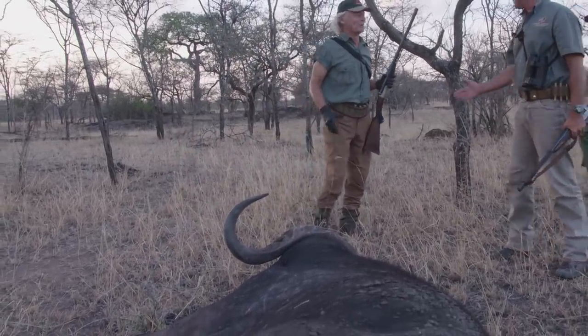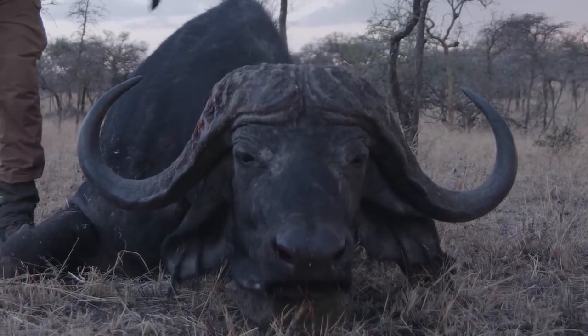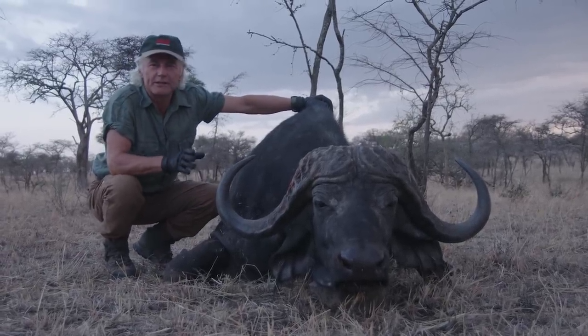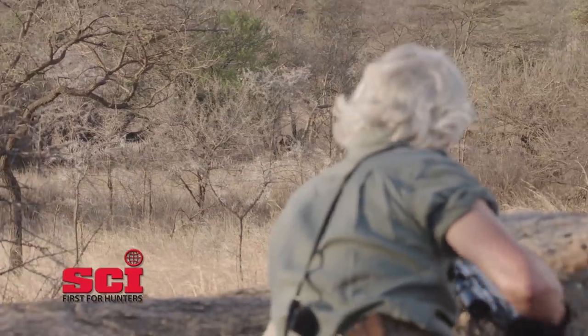What a bull, huh? That's a good bull. What an animal. It's these kinds of trophies that show you that conservation is working in Africa. Without it, you're gonna have poaching problems and stuff like that.